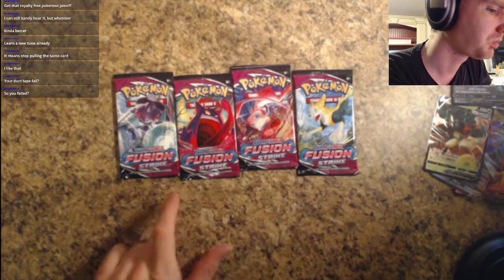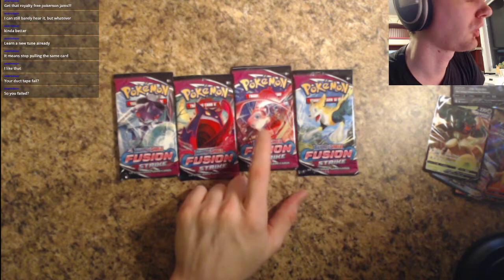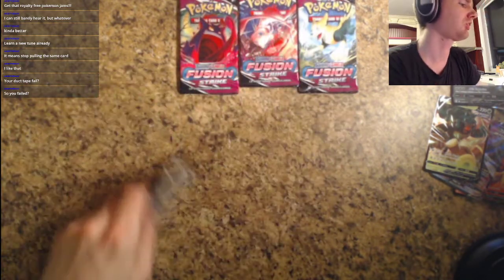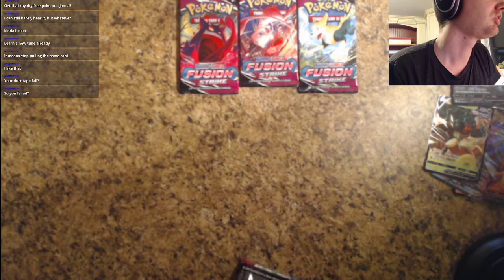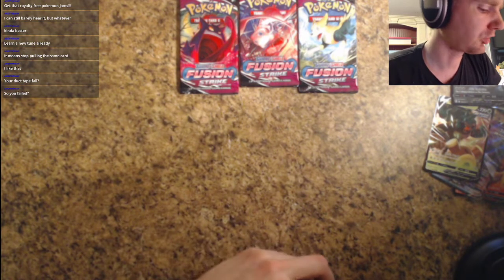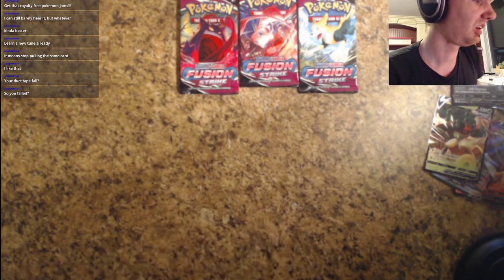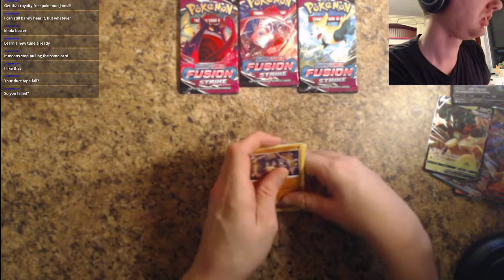Boom, boom, boom, boom. Well, we want the new VMAX alternate art, so I think it's in this one. So we'll start just from left to right. Come on, can we pull the Genesect alternate art from the Genesect pack? The Gengar alternate art from the Gengar pack? Let's just pull some crazy stuff from these last 4 packs.